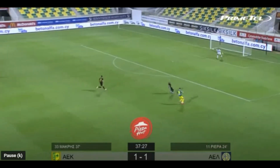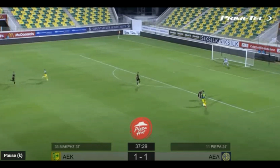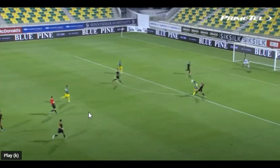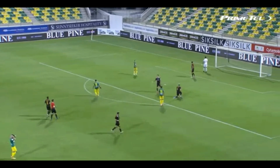Look at this. He's got time on the ball. He could play it square. He could pop it over the top. In fact, if I go forward a bit more, you have a third man in support. So effectively, it's 3 versus 3. But what does he do? Instead of laying it off to his strike partner, he puts it over the bar.